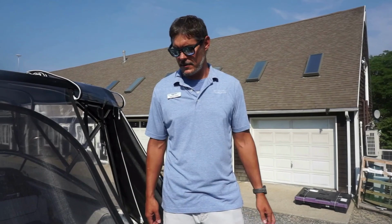Today we're going to take a look at a recent trade of ours. This is a Formula 27 Bowrider, 2019 model year. Great looking boat, beautiful color scheme as you can see in the pictures. We're going to start here in the back and work our way forward, and point out some great features about this boat.